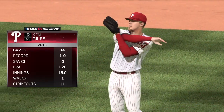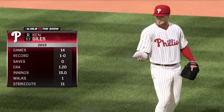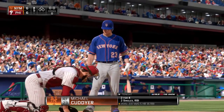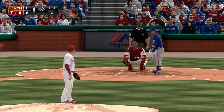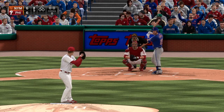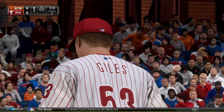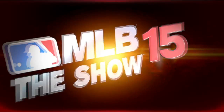Now catching, number 37, Cameron Rupp is the catcher. And Darin Ruf's at first base. Michael Cuddyer will be the batter. Right fielder, Michael Cuddyer. A lot of Mets fans here. One ball and no strikes. Brian Giles is into the game for the Phillies.